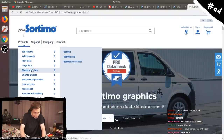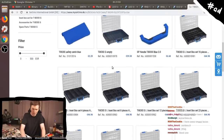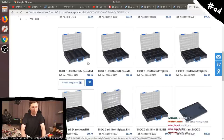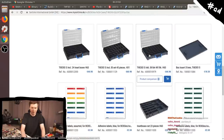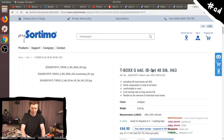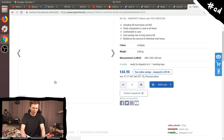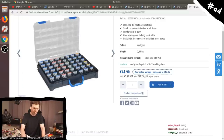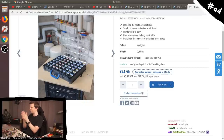And so they have these boxes. And in my case, these are the T-boxes. So here are the boxes. You can also buy them empty and buy only the individual things, like inlays that go in there. For example, you can buy something like this, which is this box. And then it has a lot of individual things, and you can take them out and stuff like this. And what is so good about them is that you can tilt them over and parts will not flip around, because they have these rails that protect this from happening. It's a good system.